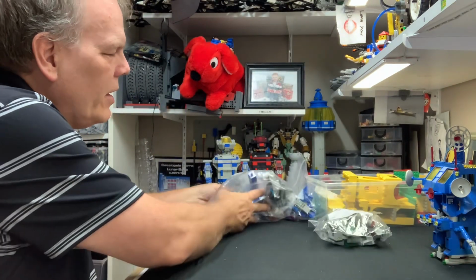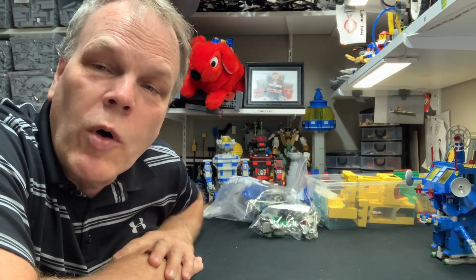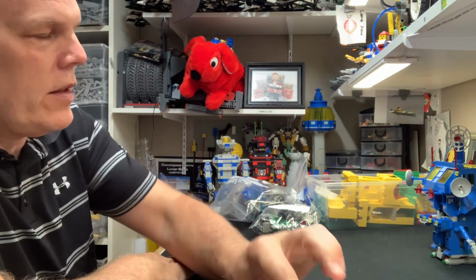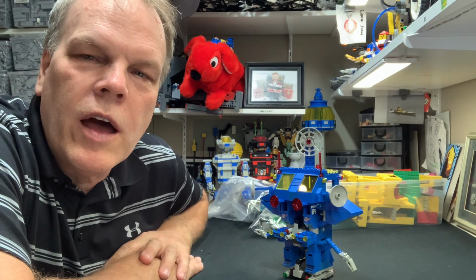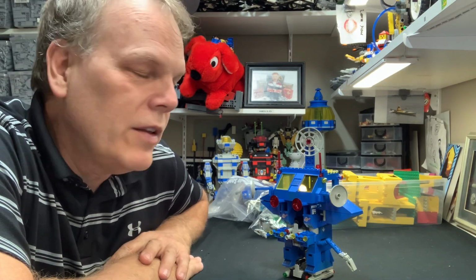So those will go into the bins in the garage, and when I'm opening those bins, I'll try to find my other FX Star Patroller and finish him. But I haven't moved this guy into a baggie yet because I'm going to find the doors first. So that's what I'm going to be doing for a little bit.